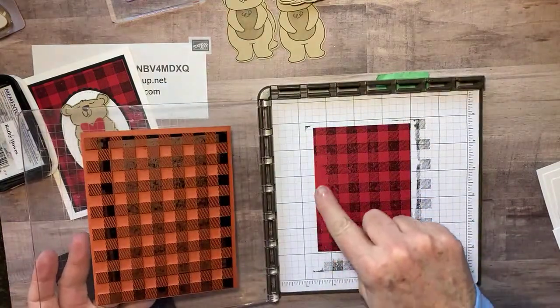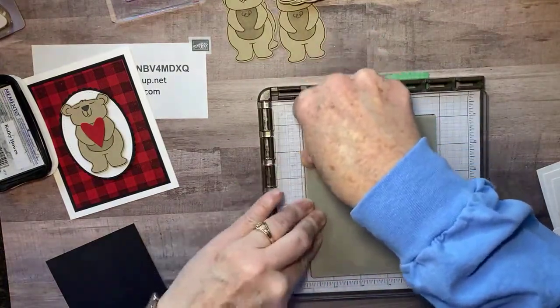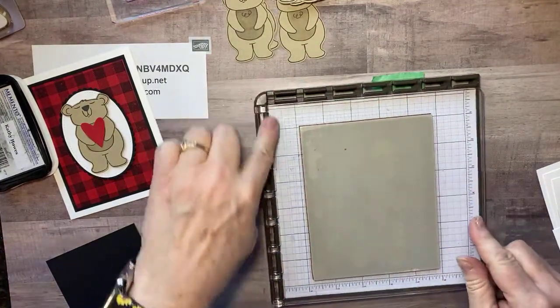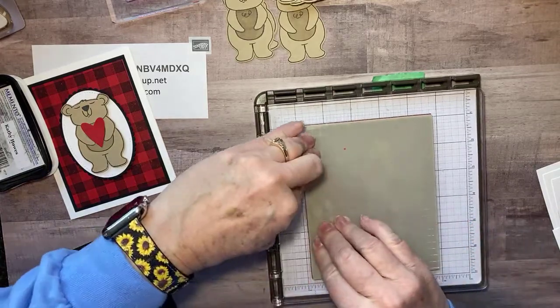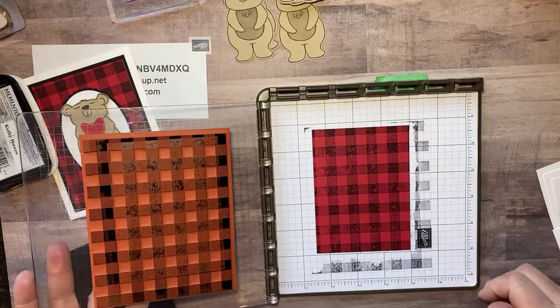But see how I missed this corner here? I'm going to go ahead and lay it down again. Really, it wasn't a corner, it was the edge. And apply some pressure. It's because of this hinge here that I need to apply more pressure over here. Let's see about now. There, now I think that looks pretty good.